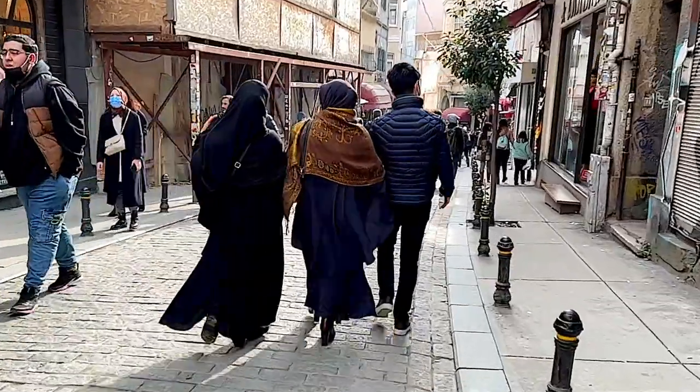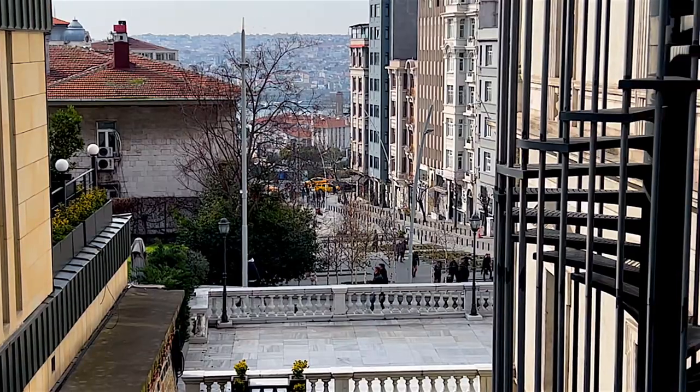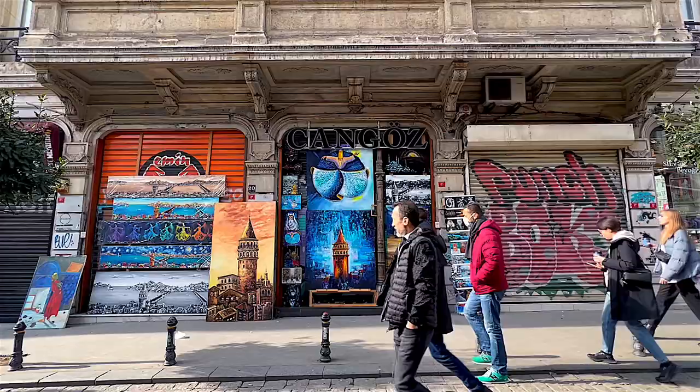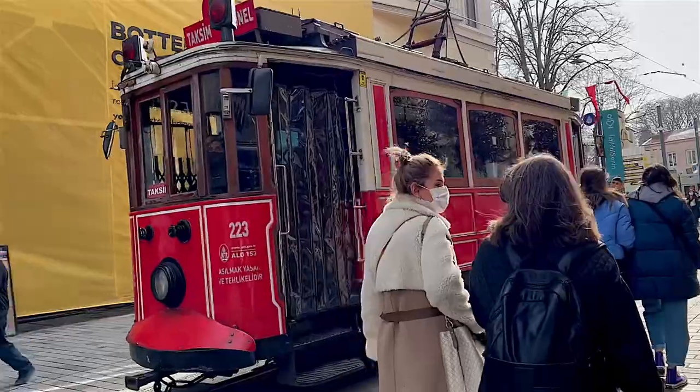The avenue forms a spine with the narrow side streets running off it like a rib cage. Many historical and politically significant buildings are adjacent to Istiklal Avenue. It is the beating heart of the city, with 3 million people passing it every day.